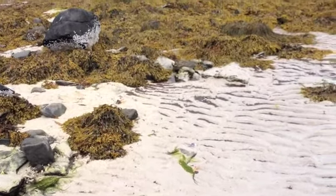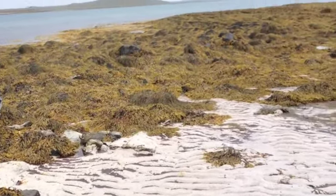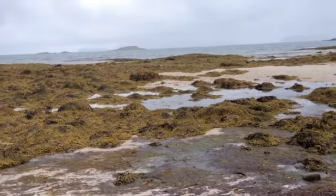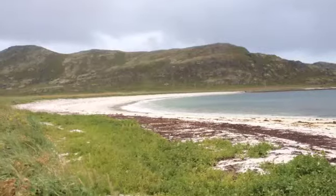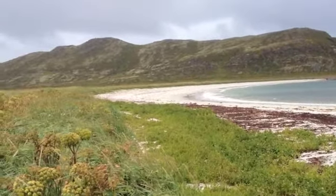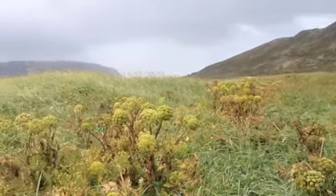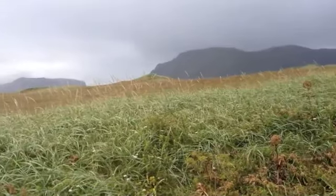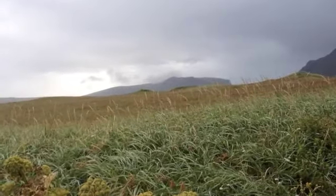Lots of kelp in here, lots of marine animals, crustaceans, bivalve mollusks calling this home, and lots of seabirds around having some food. Again, the modern beach, and as you follow it back inland, we have this grass here, and then up above that you have some dunes, and beyond that you have a bunch of grassy, mossy features, and under those are ancient beaches.